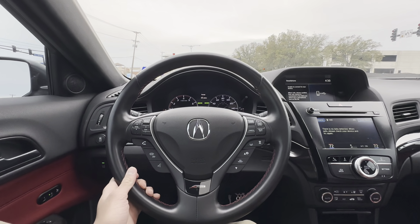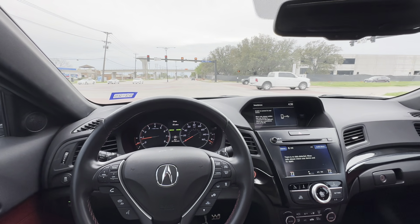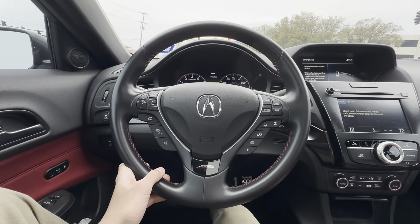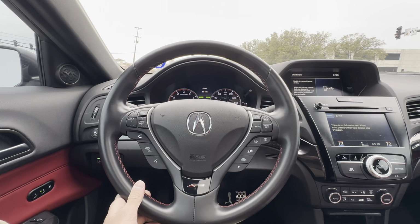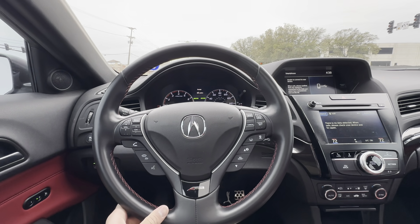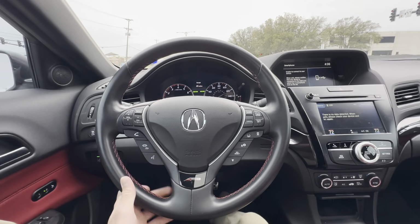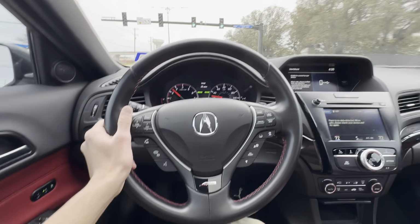And you have a sunroof as well in here, which you can tilt. But yeah, the handling is decent too in this car. Not as good as it is in a TLX. I used to also own a TLX A-Spec, 3.5 liter. That one had pretty good handling. This one doesn't have precision all-wheel steer or anything like that, which Acura doesn't have anymore, but they used to.